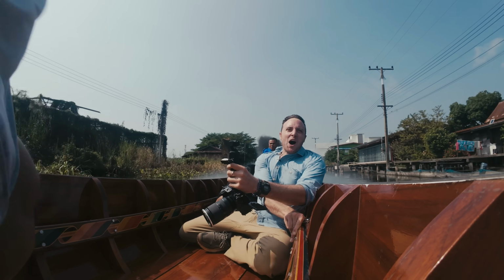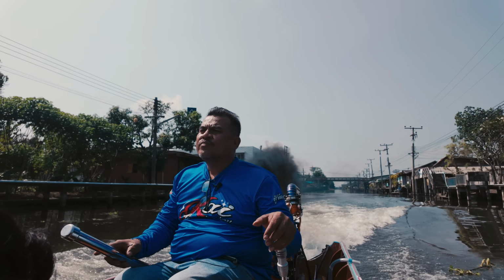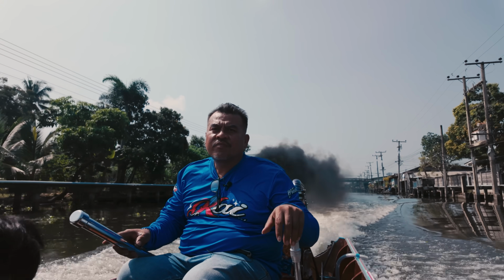Guys, that is like hitting warp speed. That is one of the craziest things that I've ever experienced. Honestly, the sheer power of this thing, that is wild. You see the smoke just bellowing out behind us. Wow, what a ride. That was crazy. I literally had to take my glasses off my head. They were gonna go flying.